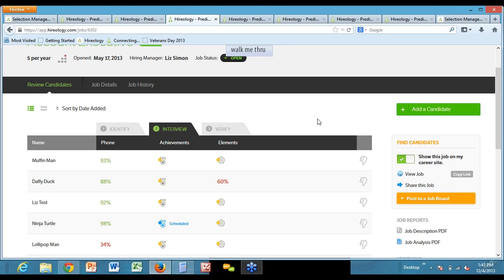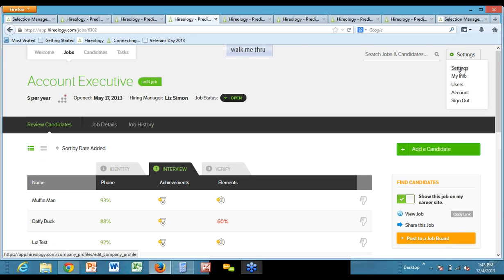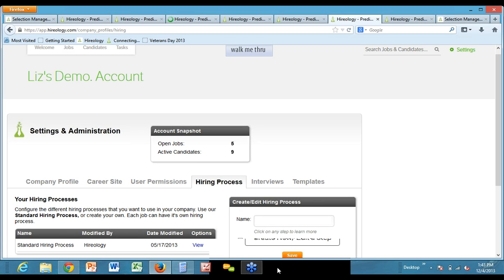But what you'll wind up doing is clicking on this green settings button in the top right-hand corner of your screen, and you'll see that a drop-down menu appears. Make sure to click Settings, and you will be directed to a page with several different tabs. And it looks like this. I'm going to move my panel over here again with several different tabs.